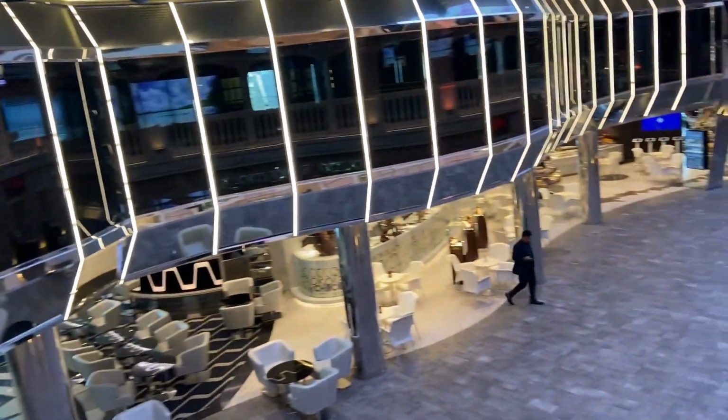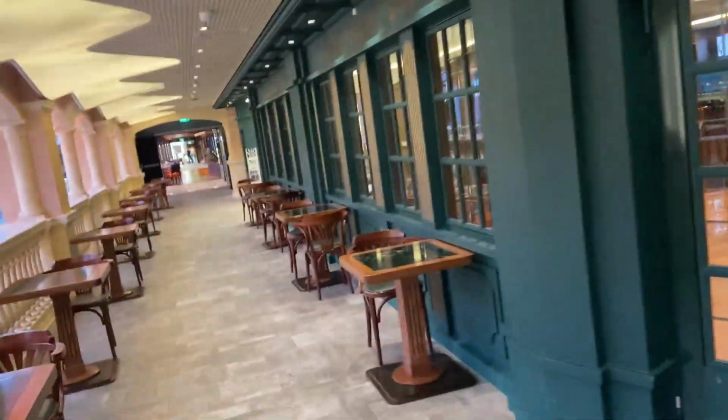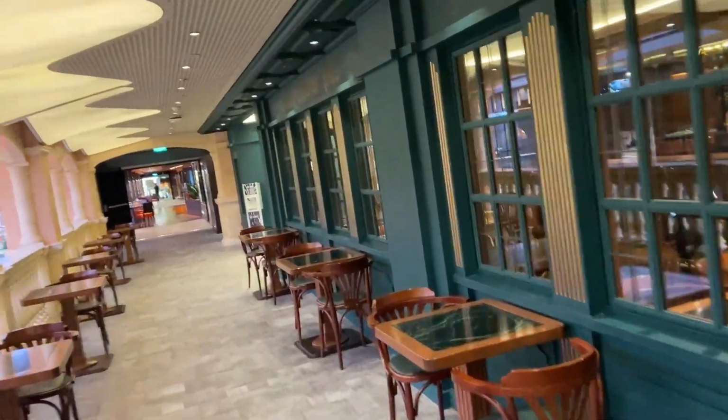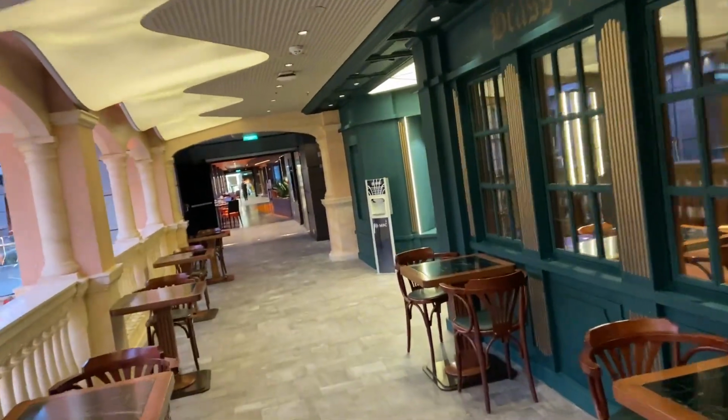But this is so gorgeous. You have the Brass and Anchor pub. I'm not such a big drinker, actually not a drinker at all, but I do enjoy a beverage from time to time, but that's a big rarity.